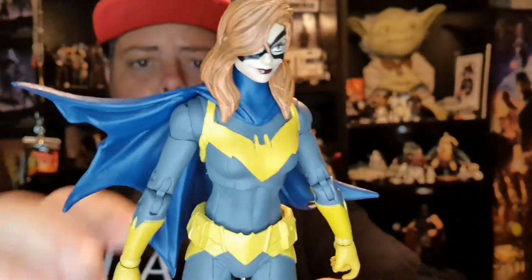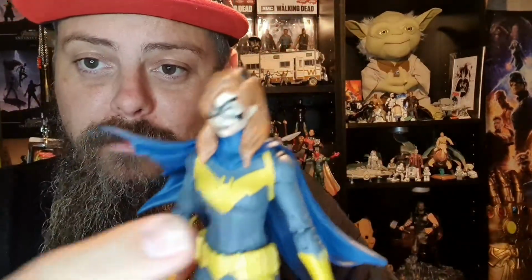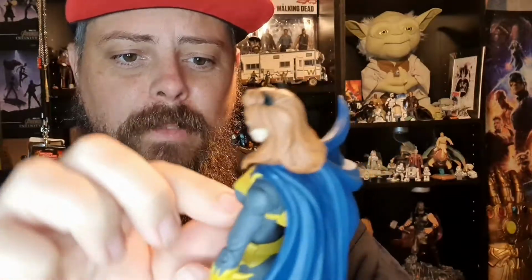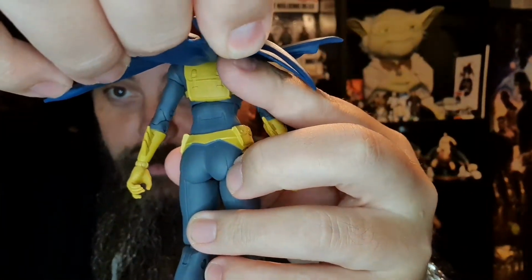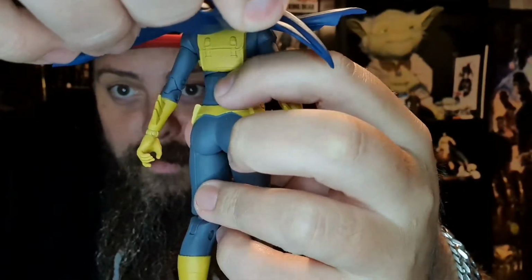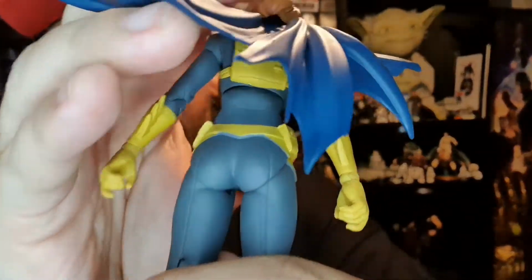So her cape is pre-posed in this sort of dynamic, flowy effect, and I do like that. What I also like is this bat symbol's not painted on, much like the Arkham figure. This is a separate piece that's been stuck on afterwards. Same with the belt. In fact, I didn't know, there's some detail for you. But under the cape, her bat symbol is actually attached to a backpack. That's a cool little extra on there. And of course you get the bat butt.